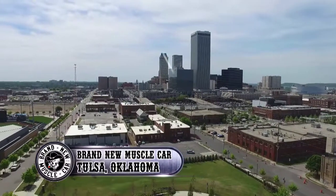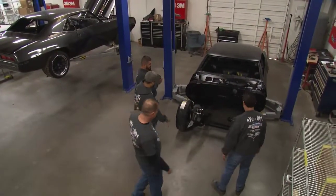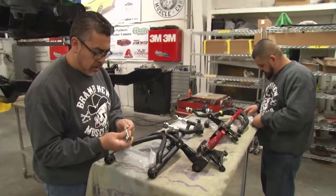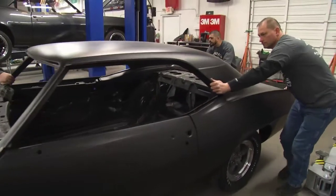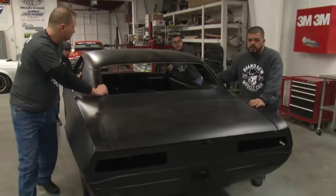Hello and welcome to Tulsa, Oklahoma. Our 69 Camaro project is not for the faint of heart. The guys here at Brand New Muscle Car have been working hard for weeks, and they still have months to go. But they've made a lot of progress. The car is sitting on wheels and tires, and it has suspension all around. Now it's on to the next phase of the project, constructing the rest of the car piece by piece.